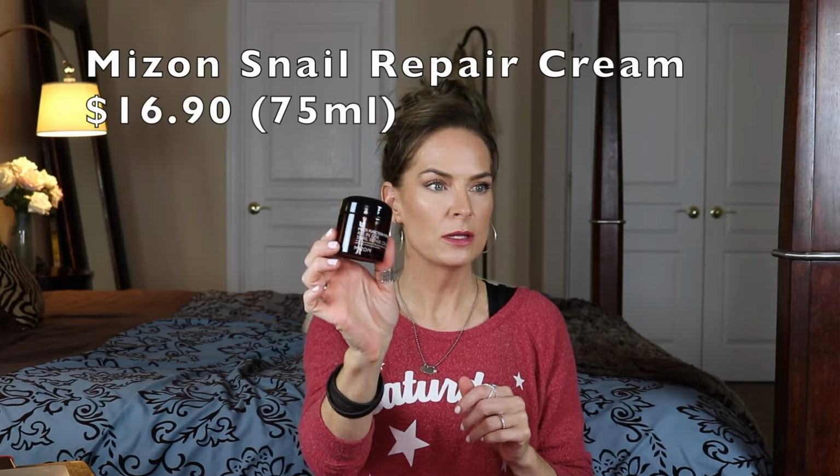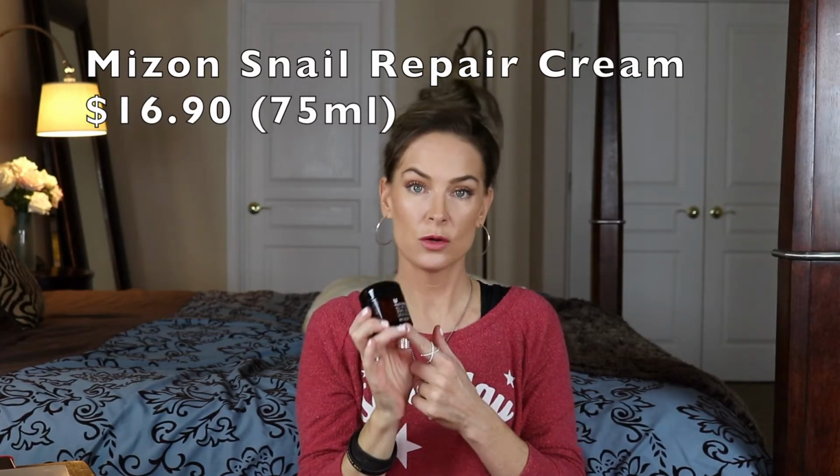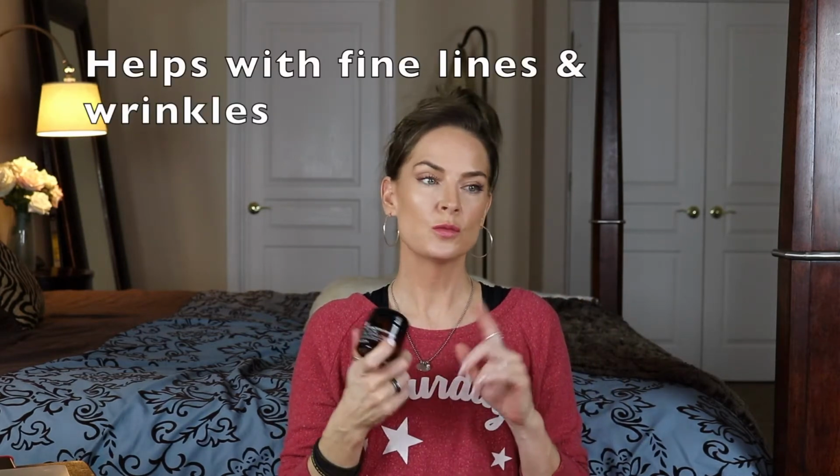The first product, I am really excited to talk about this product. This product is called Mizon, and it is the all-in-one Snail repair cream. Yes, it uses snail mucin, which is a copper peptide. Copper peptides are good to help rebuild collagen, help with elasticity, and also wound healing.